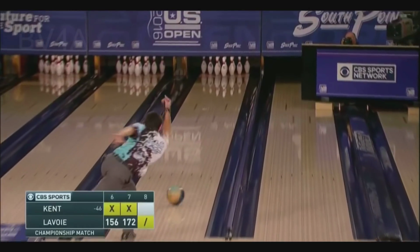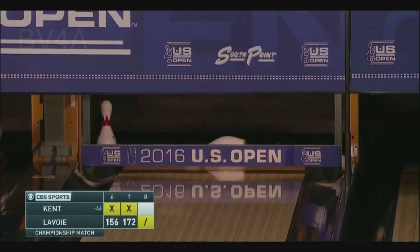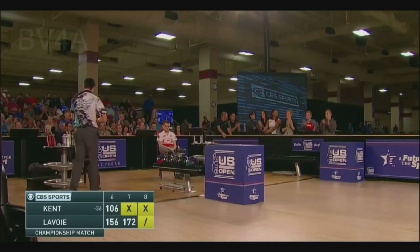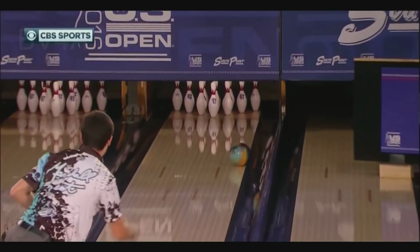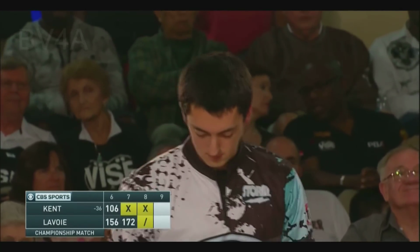It's about the most emotional we've seen from Francois all night. Got to have this, got to hurry. Oh yeah, some help. Got the 7 trip late there. And another strike, cutting that lead to 36 pins. Now watch this ball go way out to the right, but the rev rate of Marshall Kent, 520 RPMs, gets it back. Oh yeah. Every shot a must strike.